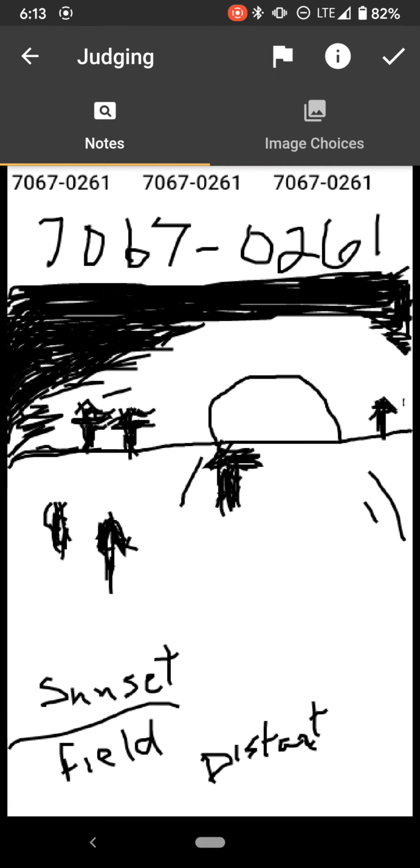And here we have a sketch of what looks like a sunrise or sunset on the horizon. It says sunset, field, distant. And then these don't look like trees rising up. They almost look like scarecrows, or crucified men. It's a little bit of a dark feel to it.